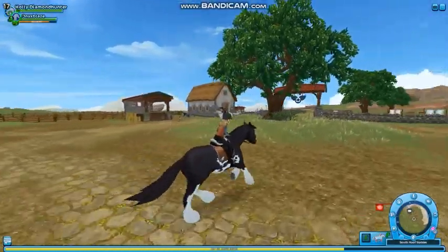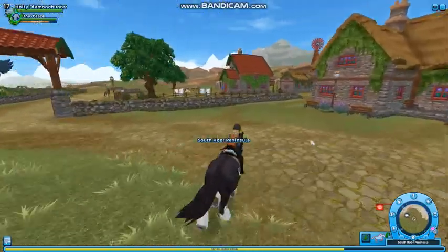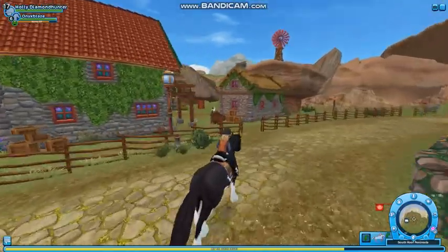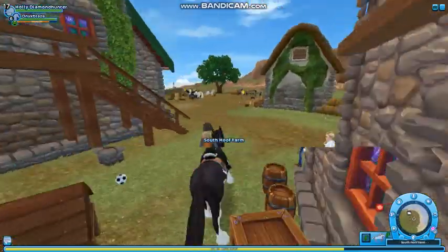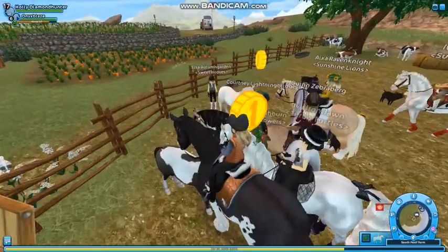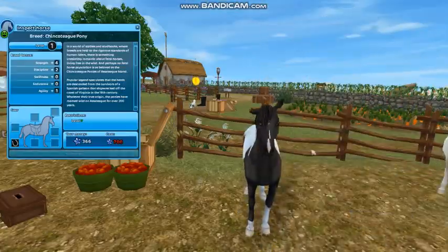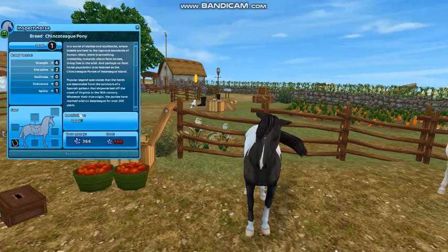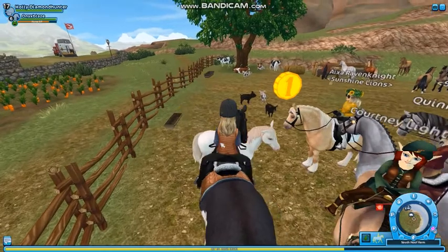South Hoof. If we go here, and I'll show you the one that I'm getting, because if you go right here, here they are. This is definitely my favorite one, just because it looks so much like my little raven, with the airplane ears. She always does the airplane ears, and she's just so cute. And you have to be level 7 to get these guys in South Hoof. So, there's that color. The Pinto.